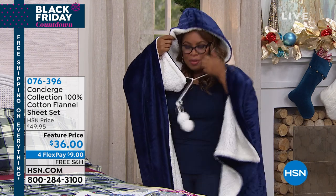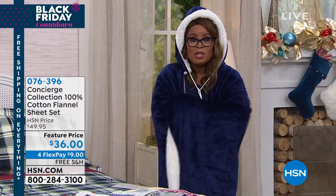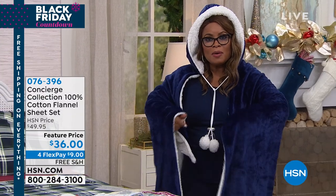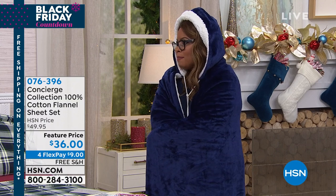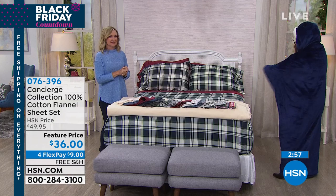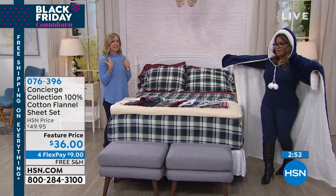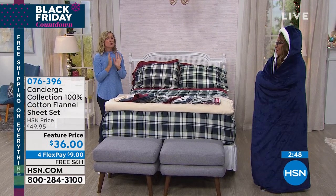So I am wearing, by the way, our today's special, which is incredible. Remember the angel wraps? It's a combination of an angel wrap and an oversized throw. And I am so warm. It's really warm because of that Sherpa lining. Look at the inside. And the size is perfect. And we're tiny. You can see it just gives you that great coverage and you can wrap yourself in it. It's a great gift.